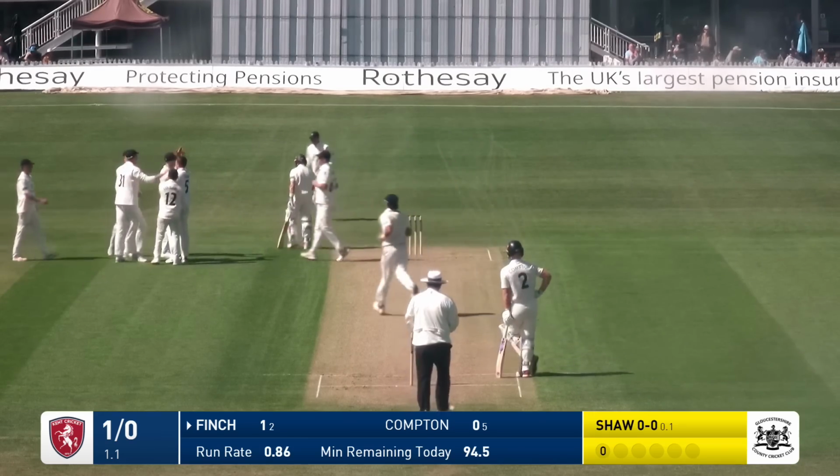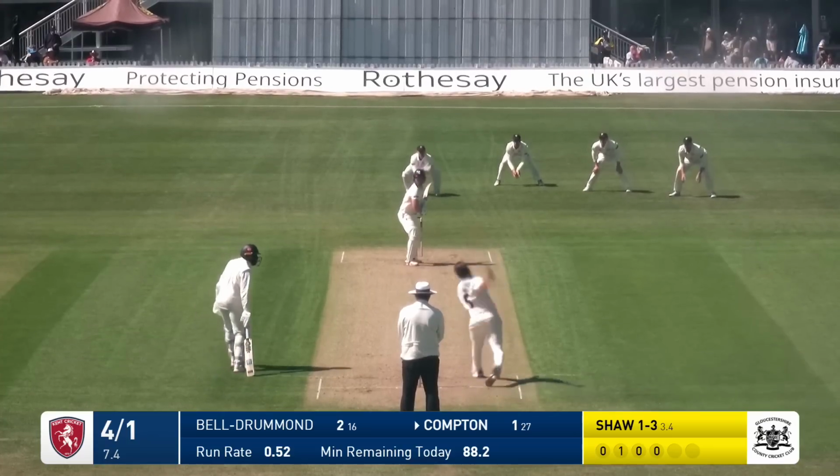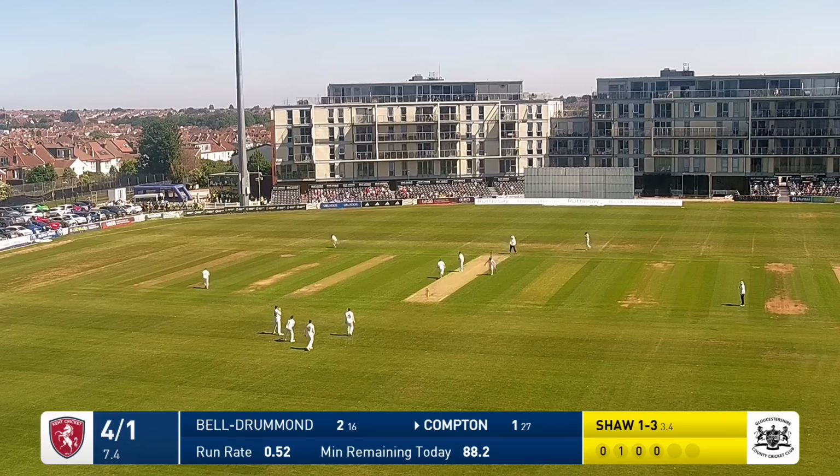Well, that is the perfect start for Gloucestershire. There's some big old boys down there. That's a nice shot from Compton. Push drive, that might even go all the way.